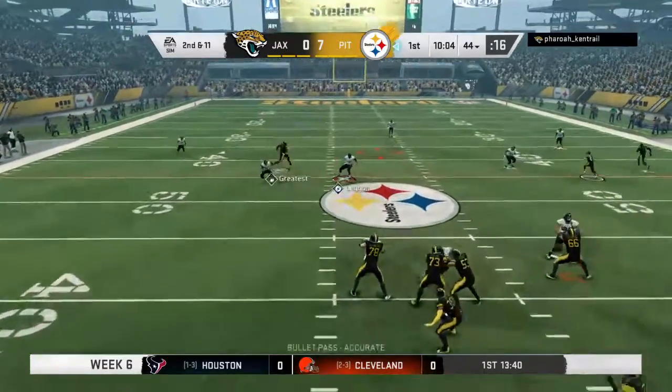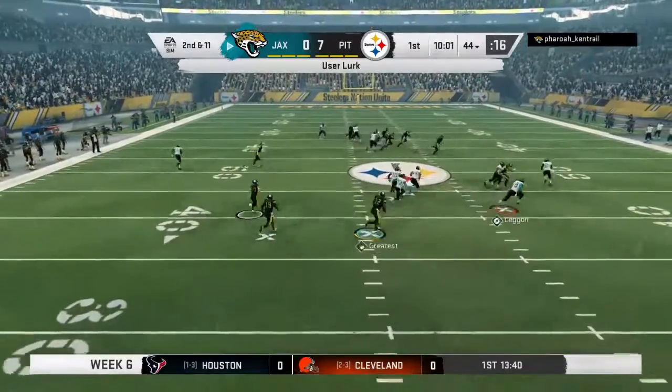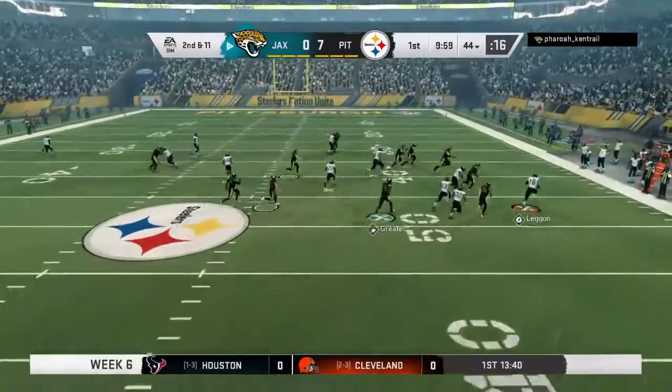From the shotgun, it's Roethlisberger. Ball back, Ben, in the air, and it's intercepted. Picked off at the 38.